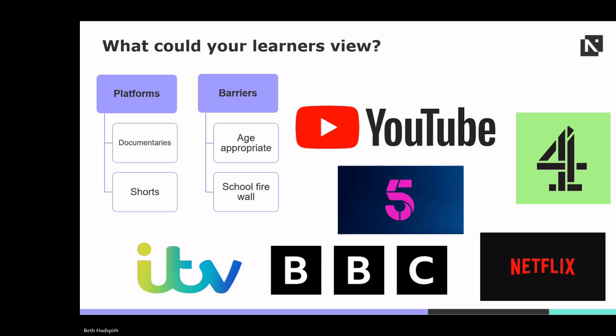What platforms does your school have access to? Barriers to using these can include your school or college firewalls, or perhaps the cost of subscriptions. You'll also need to consider if you have a whiteboard with working equipment to be able to share them as a class activity. Also, don't forget to make sure it's age appropriate too, and that learners and guardians are made aware of what they'll be watching in class.